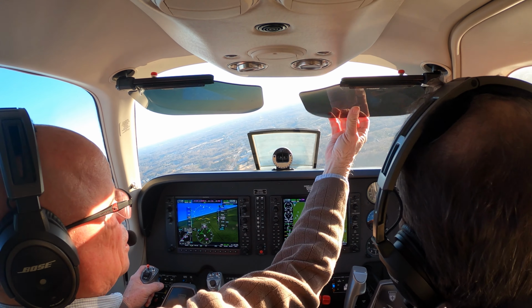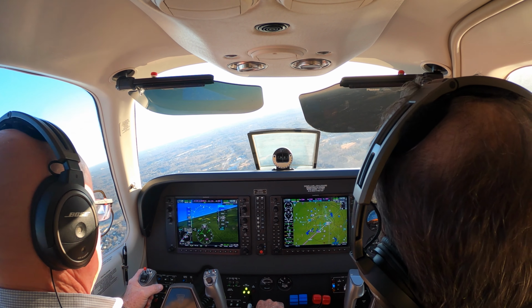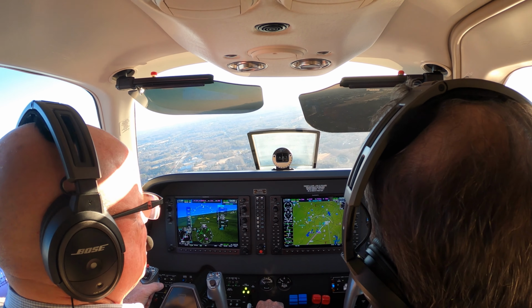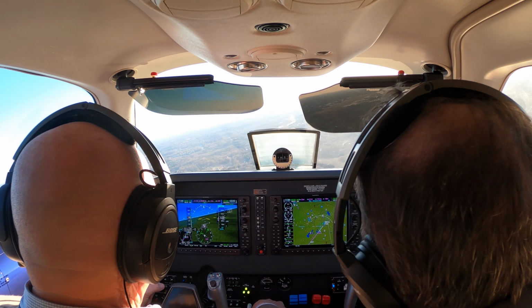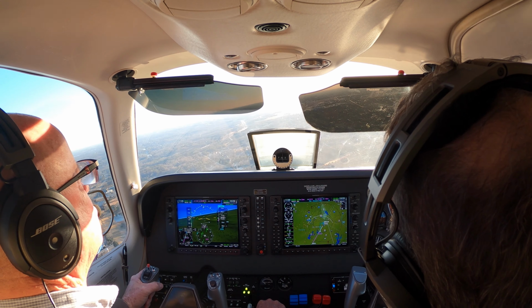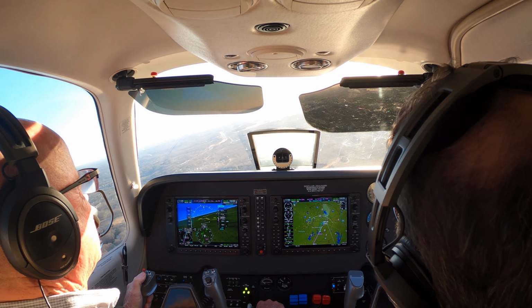All right, now we're going to have the sun in our eyes. Right. That gain enough to drive. Yeah, it's our speed, so we've got to be careful not to get too slow or too fast, you know. That's wind shear effect. Yeah, exactly.